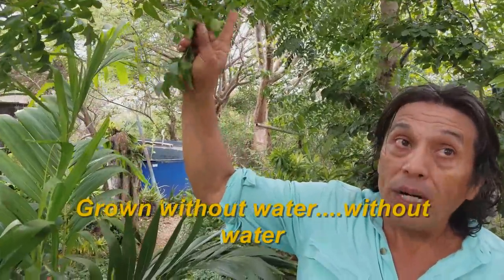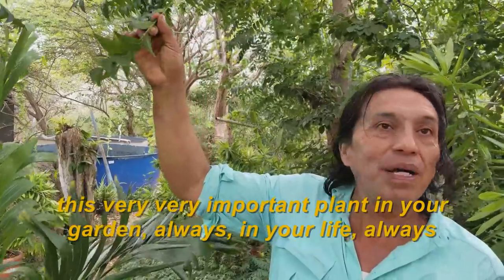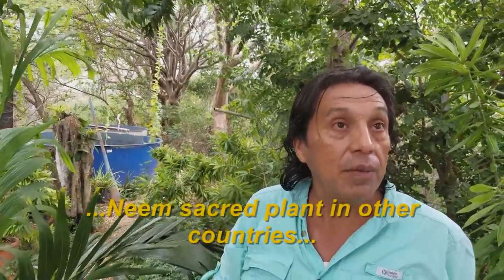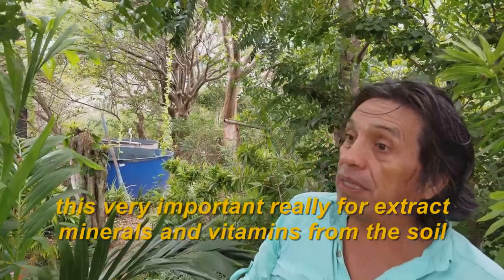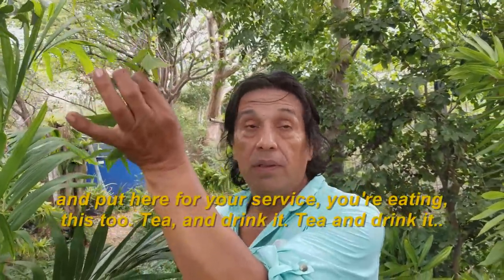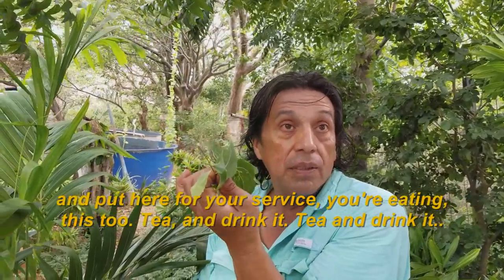Grown without water. Without water. It's very, very important plant in your garden, always. In your life, always. In different countries, it's a sacred plant. Neem is a sacred plant in other countries. It's very important, really, for extract minerals and vitamins of the soil and put here for your service.